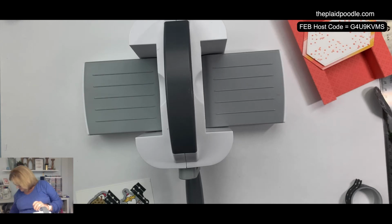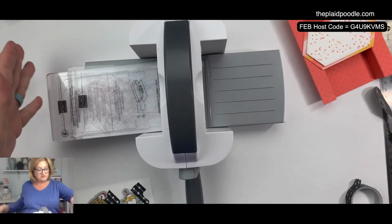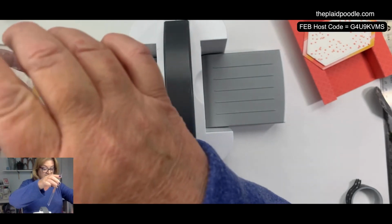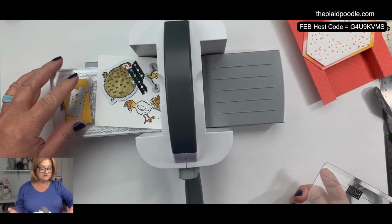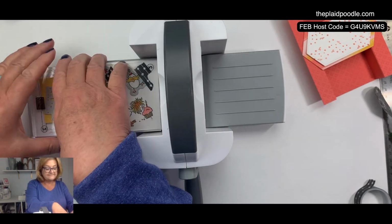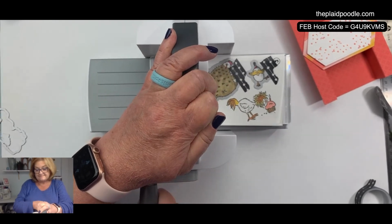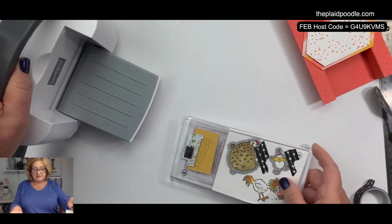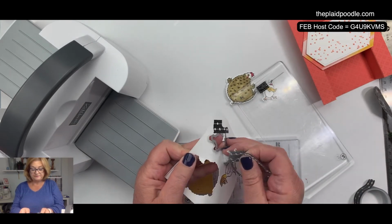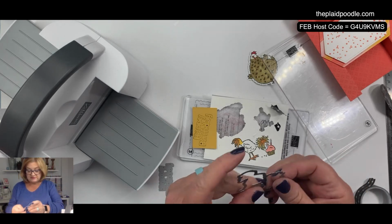And for this one, we just want to use the normal plates. So we need a 1 and both of our clear number 2s. And I'm going to try and sneak this happy birthday in there. Sorry, my hand was right there. There's our little Henny Penny. Then we'll run it through real quick for this little gal.